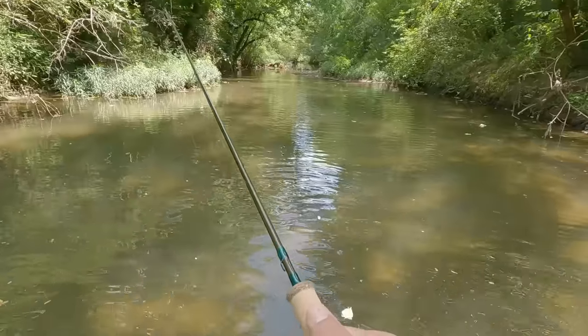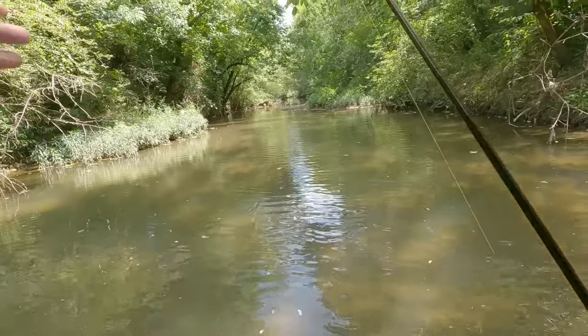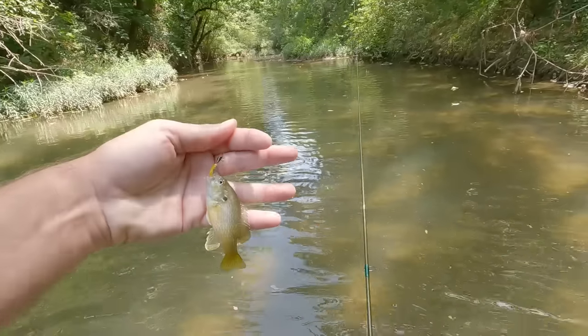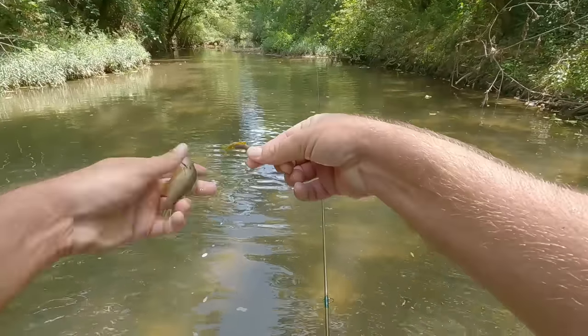What do I have here? A tiny little green sunfish. He absolutely smoked that thing. Fishing doesn't have to be complicated, it can be simple and really fun. And it doesn't have to be something where you go out for 6-7 hours.